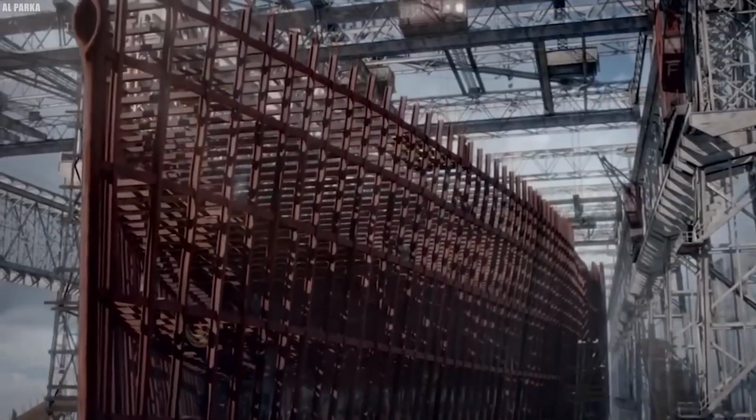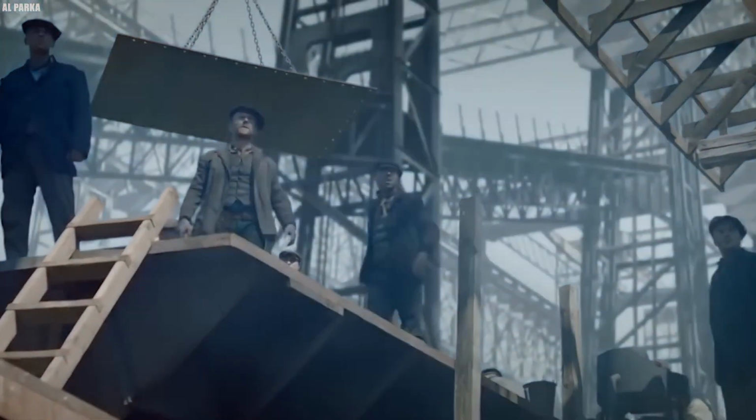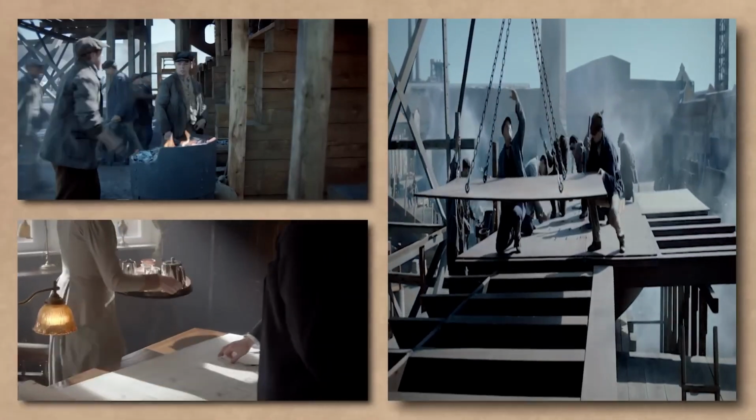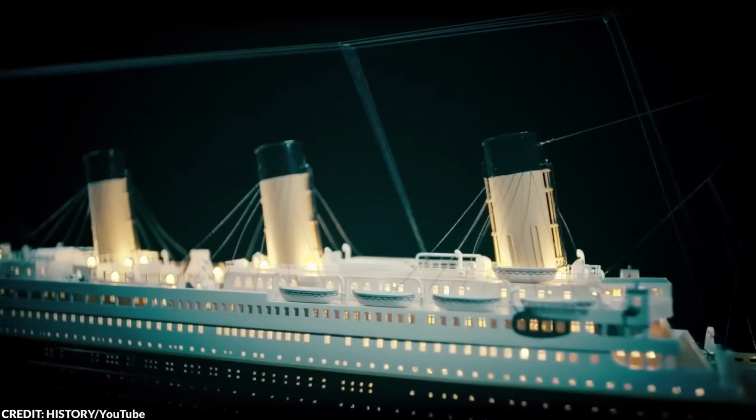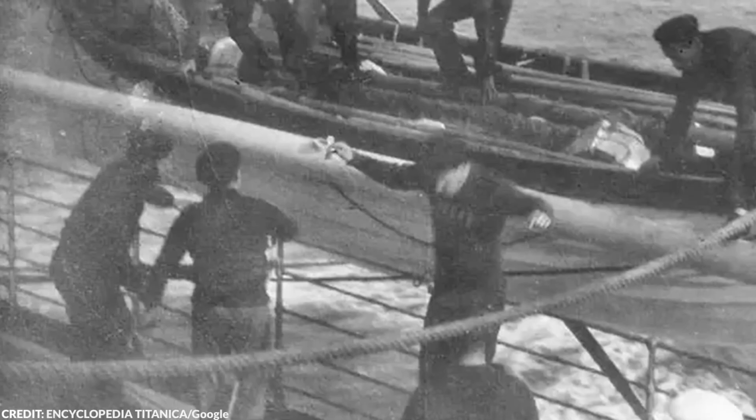After the Titanic's tragic sinking, many began to speculate about whether this initial delay was a sign from the universe, a warning of troubled waters ahead. Could the disaster have been averted if the Titanic had never left the docks? That remains a question we may never fully answer.